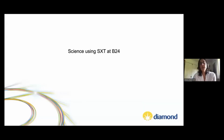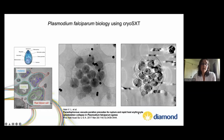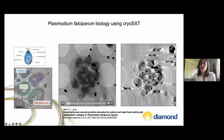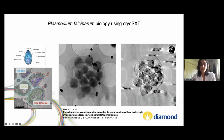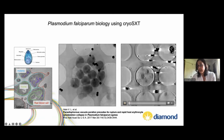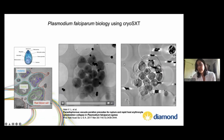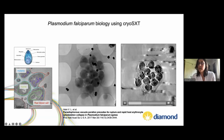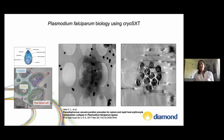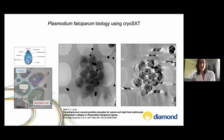All right, so just to show you some of the science that we've had using this method, and these are mostly published, so I won't stay on it: a collection of red blood cells filled with Plasmodium parasites. This is the raw data, and the processed data looks a little bit like this. You can see an obvious resolution gain, but this group was also very keen on figuring out how these parasites start rupturing membranes at the later stages of infection.